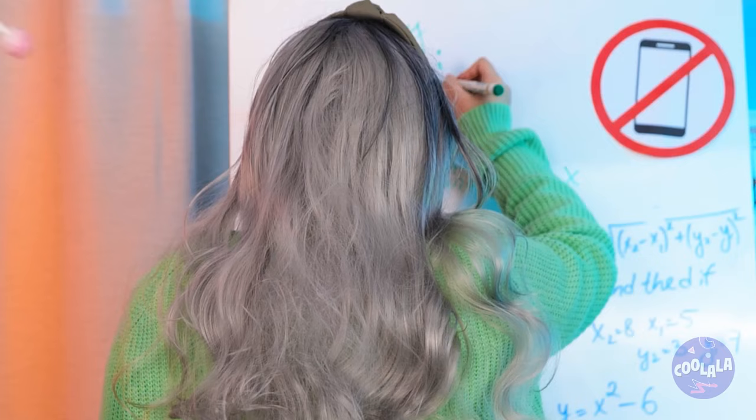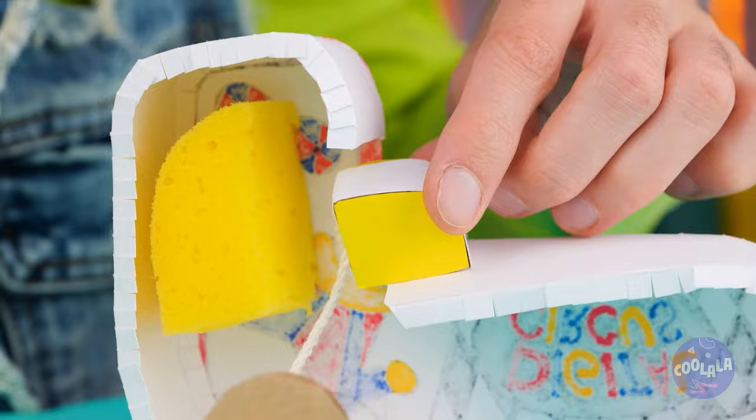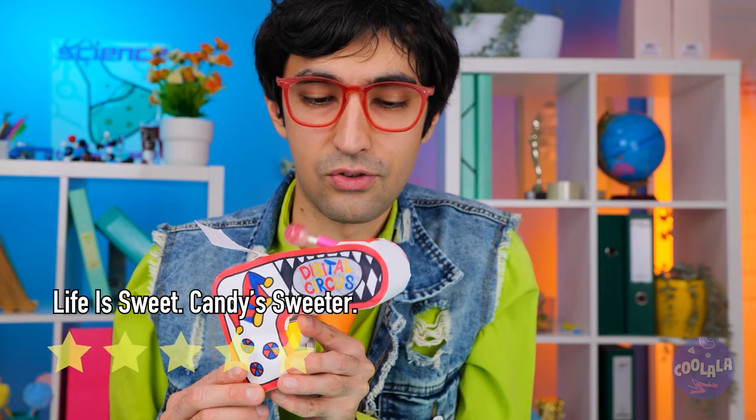Wow, people sure are clumsy today. Do you think she'll notice? How about we cut it out before she does? To keep our candy safe, let's make a special lollipop dispenser. Cover it up. And don't forget to add the lollipop. You cleaned off the hair, right?